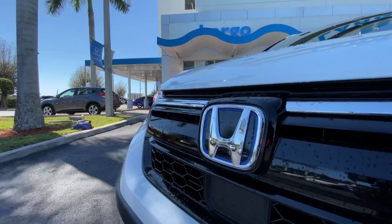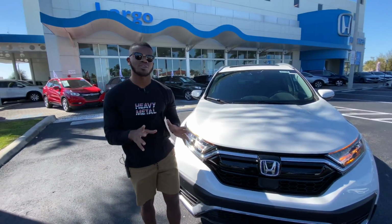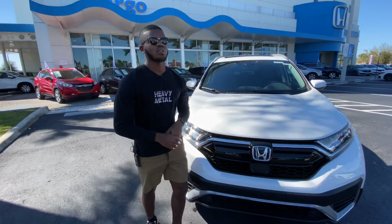You have this blue painted Honda emblem, and Honda Sensing for all CR-Vs is standard, which is the adaptive cruise control and the collision mitigation. So this thing is full of Honda's safety tech.